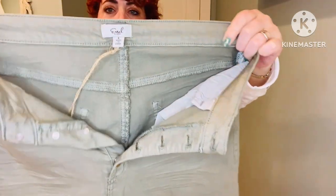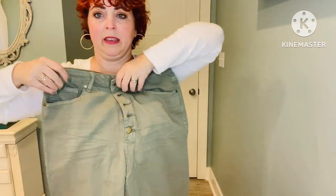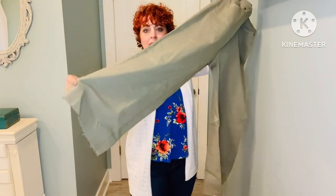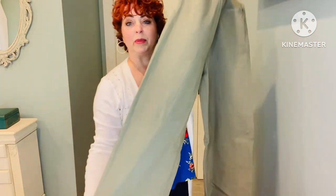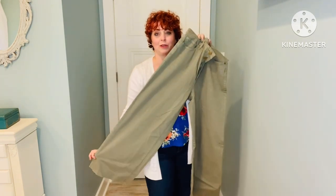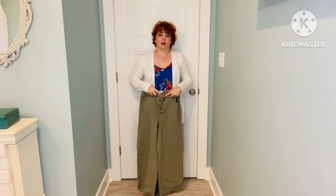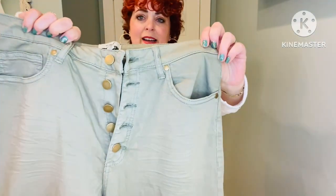Next is a pair of pants by the brand Easel in a size large. They're a button fly in this pretty olive sage green color, and it looks like it's going to be a wide leg. It's got your scissored hem here at the bottom. Because I am short, I'm only 5'1", sometimes these wide leg pants tend to not look right on me because they're either too long or too short. So I have a feeling these are gonna be too long, but we'll try them on and see. Love the color though, love the button fly.